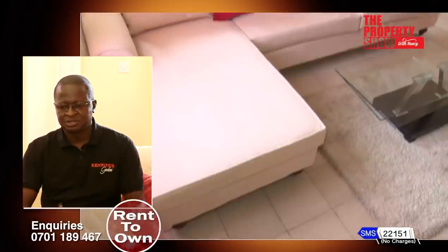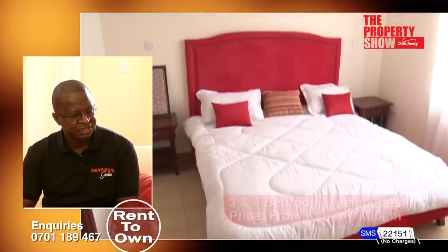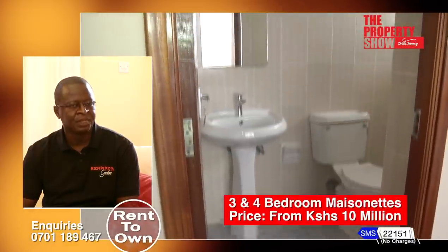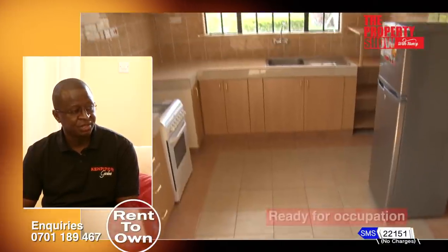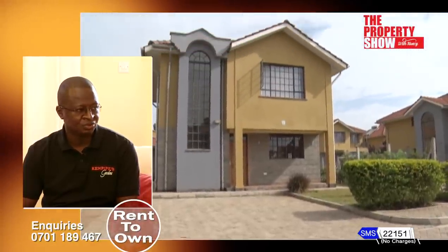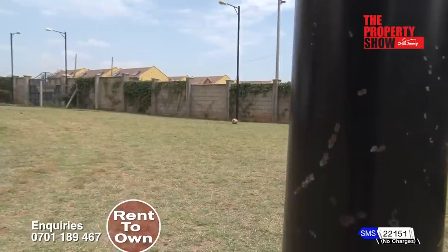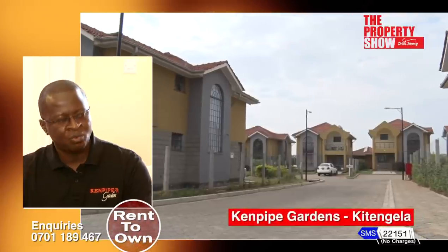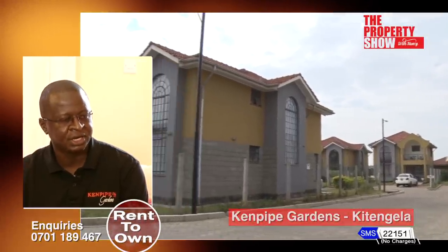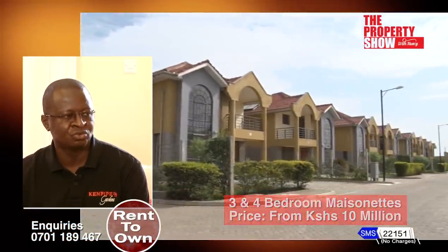The lounge is quite spacious, and the dining area is separate from the lounge, with a master en suite bedroom. We've fitted the kitchen with a pantry. The parking is big enough to accommodate two cars. That makes Kenpipe Gardens quite a unique development. We have enough playground for the children. The roads are quite big and spacious. It's a 9-meter road, so the children and the family have enough space to play around.